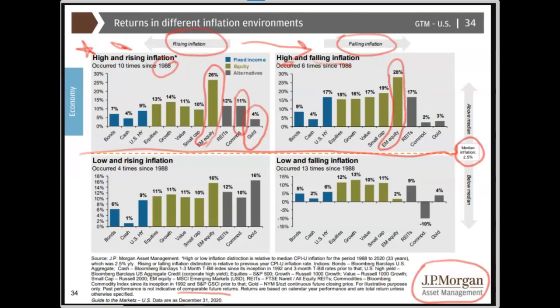So if history is right, and emerging markets do break out and we position ourselves in it, they should outperform for quite a while, because chances are, inflation, if it goes high, it's probably going to stay high for a little while, and then when it starts coming down, the emerging market equities are going to outperform.